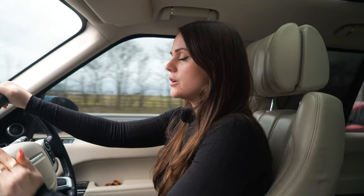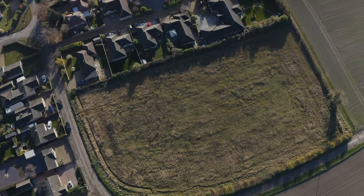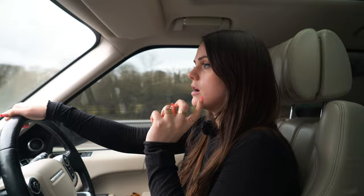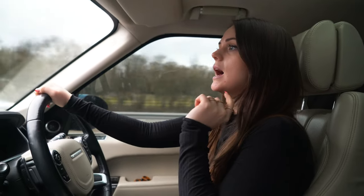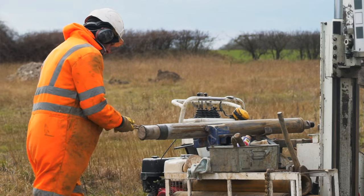So we're just on our way to the Isleham site now. We've got ground testing, our intrusive tests happening today. So we've got our boreholes being done and our soakaway being tested. Behind me, we've got our borehole testing, which is essentially trying to understand how solid the ground is.